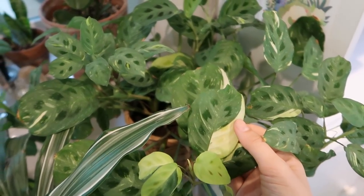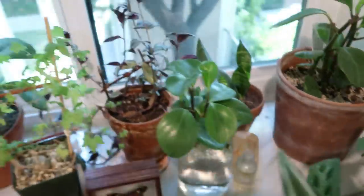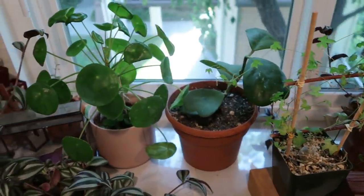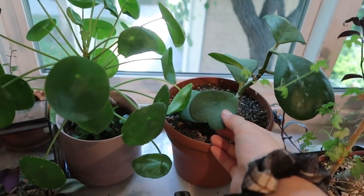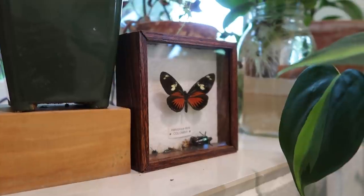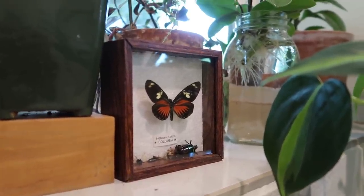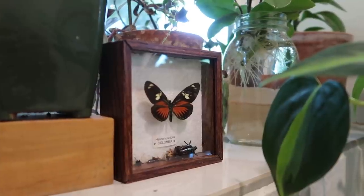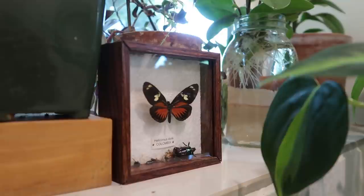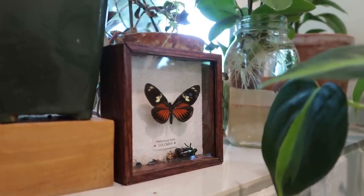This is a variegated maranta, much like the one that's on my trolley cart. Over here I have more succulent and hardy plants that need more sunlight, for example, the Hoya Kerrii. One kind of cool thing I want to showcase on my shelf is this butterfly. This was given to me by a friend, and I don't know why, but I thought it'd be cool to just collect bugs that I found and hopefully cast them in resin one day, but I never did it, so it lives with a butterfly.